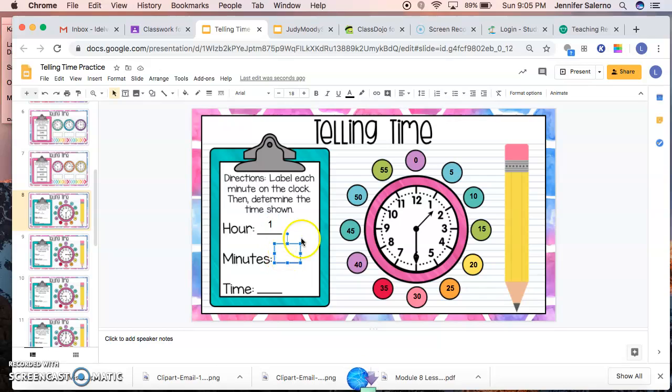Now I'm going to look for the minutes. I need to start at my 0 and count to where I see my minute hand, which is right here on the 6, okay? 5, 10, 15, 20, 25, 30.